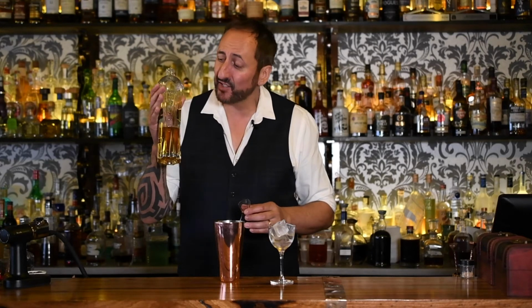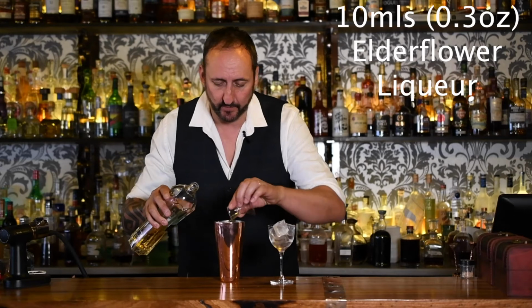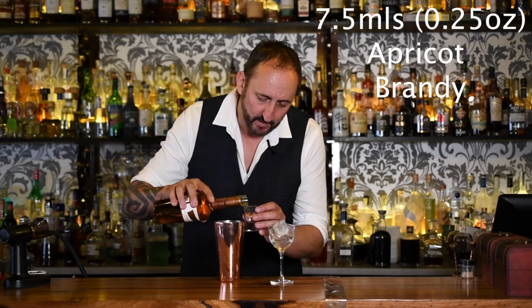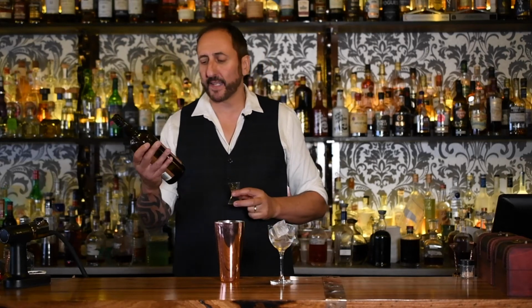Next up is 10 mils of an Elderflower Liqueur. We use the Fiorente in our menu here at the 18th Amendment. However, we're having a few issues getting it at the moment, and just as delicious is the Saint Germain. So we're going to do 10 mils. Next up, we want 7.5 mils of Apricot Brandy. I'm using the Decaiper.